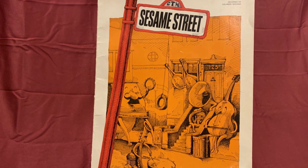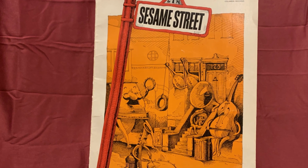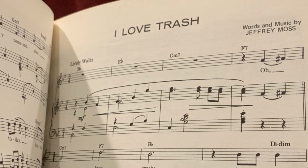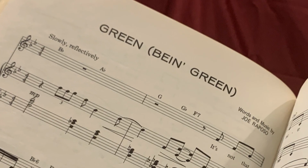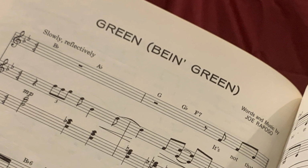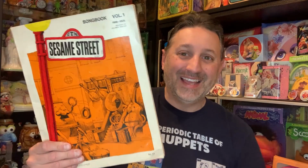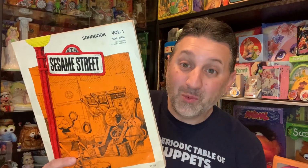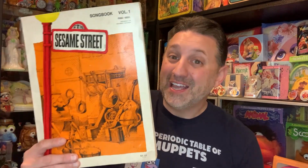The cover features the Sesame Street sign and musical instruments hanging out on Sesame Street, but unfortunately there are no other illustrations of any other songs or characters. Inside is just a basic piano book with music and lyrics. So I don't quite understand this. They have the rights to the songs, but not the rights to the characters, which is kind of weird, but that's what also makes this stuff interesting as well.